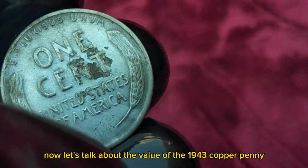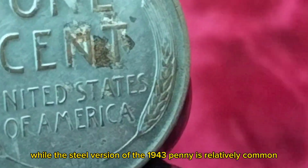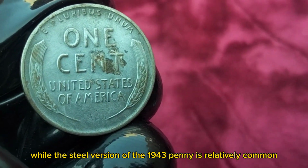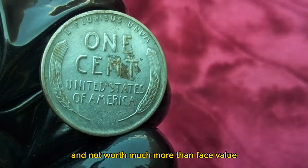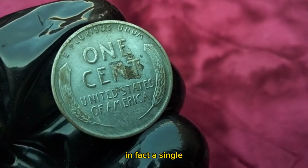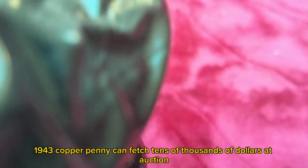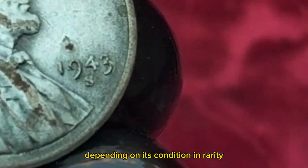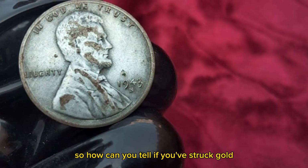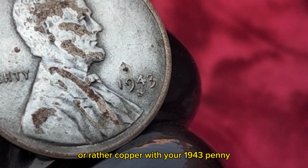Now, let's talk about the value of the 1943 copper penny. While the steel version of the 1943 penny is relatively common and not worth much more than face value, the copper version is a different story altogether. In fact, a single 1943 copper penny can fetch tens of thousands of dollars at auction, depending on its condition and rarity. So, how can you tell if you've struck gold, or rather, copper with your 1943 penny?